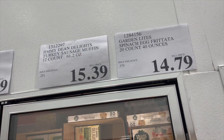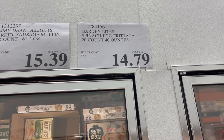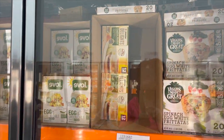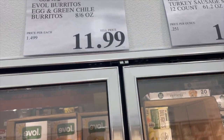They also have some really quick, easy breakfast items that you can just throw in the microwave. They have some spinach egg white frittatas for $14.79 for a 20 count. For a 12 count of the Jimmy Dean Delights, it is $15.39. And for the egg and green chili 8-pack, it's $12.